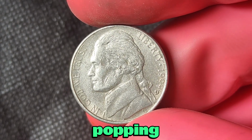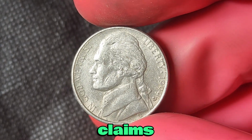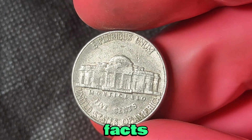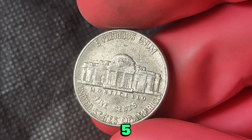This coin has been popping up in search trends, social media, and collector forums because of claims that it could be worth thousands or even $1,000,000. So let's break down the facts, the hype, and the real market value behind this seemingly ordinary 5-cent coin.